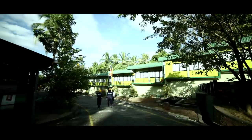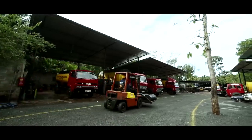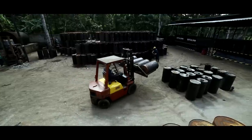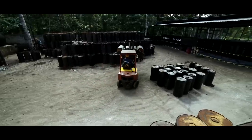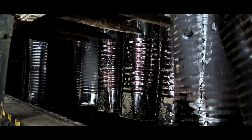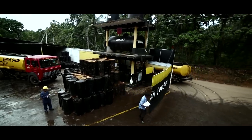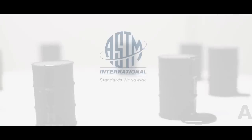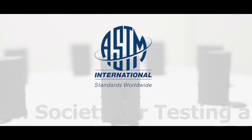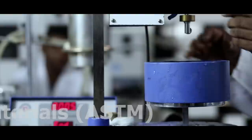Bitulink Emulsion is dedicated to providing its customers with the best products under sound environmental conditions. Today, 5 bitumen decanting units process about 250,000 kilograms of hot bitumen for emulsion production to meet the regular demand. All our products are manufactured to ASTM specifications, with stringent quality control measures throughout the entire production process.